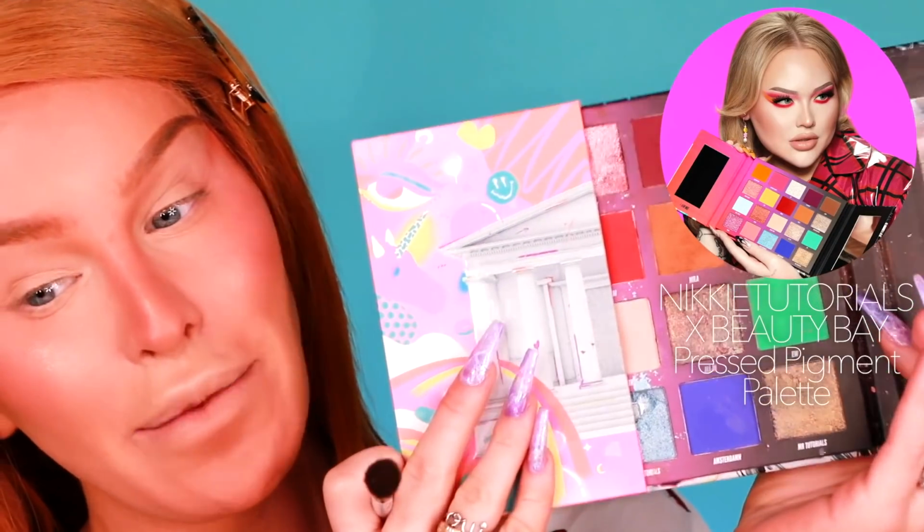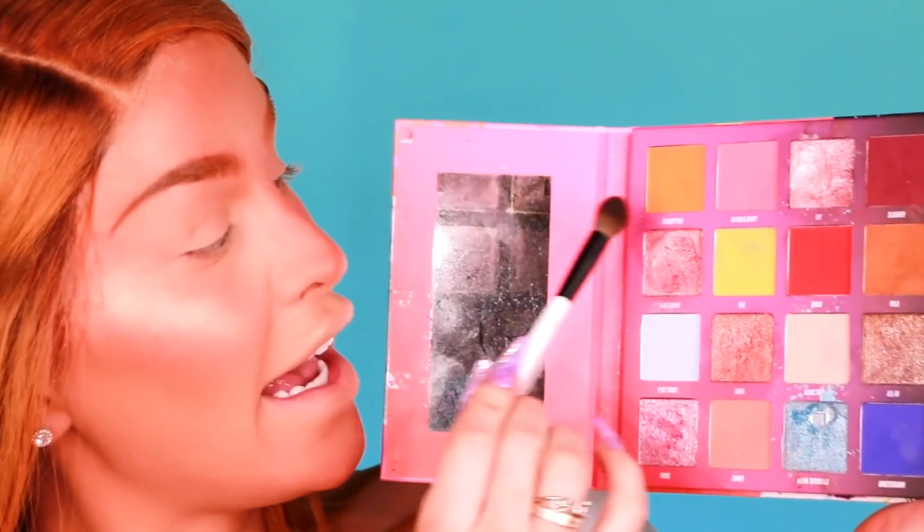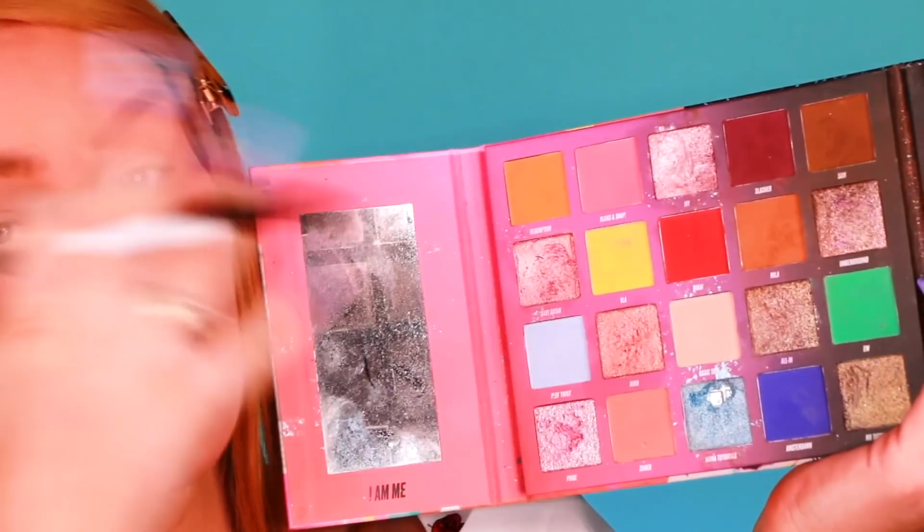Now we're gonna zoom in and do the eyes. All right, so for the eyes, I wasn't kidding when I was saying simple, glowy, bronzy, fresh. I'm gonna go in with the Nikki and Beauty Bay collab eyeshadow palette, and I'm gonna go in with Mila and a little bit of Redemption just to tie that whole orange vibe together.